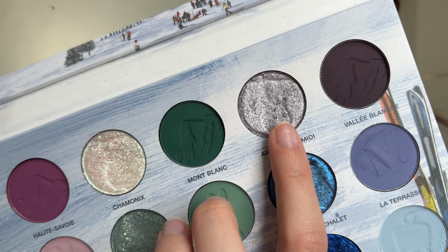Next we have the Chamonix Après-ski palette right here. I'm super excited for this one. I really love this release from them. I think it's just incredible. So let's do this thing. For whatever reason, it switched to dark mode, but okay.